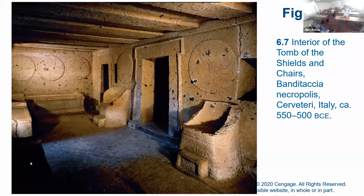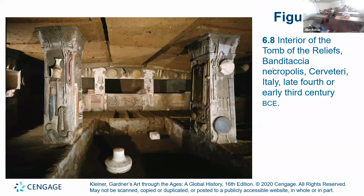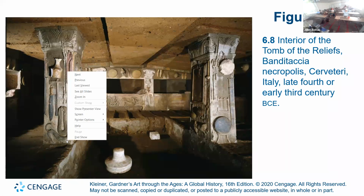Elaborate. Inside these tombs, I'll show you, this was a really elaborate one. This is all sculpture. These are not like real things. They have pots and pans and knives and vases and rope, and in this case, a cat. Zoom in.